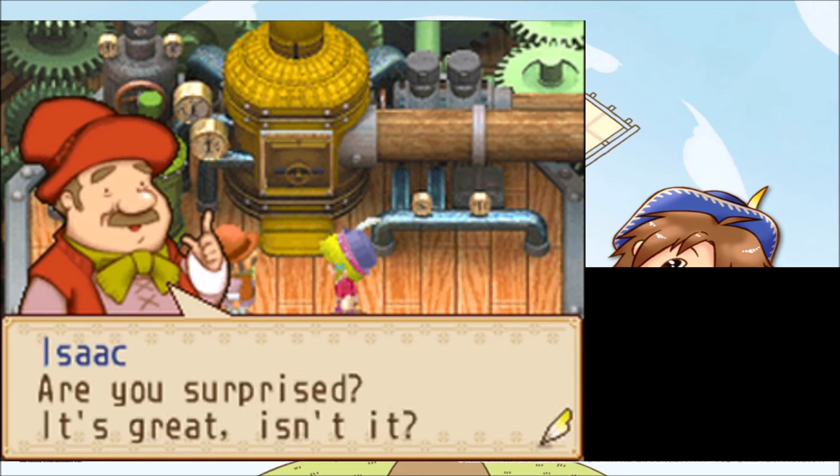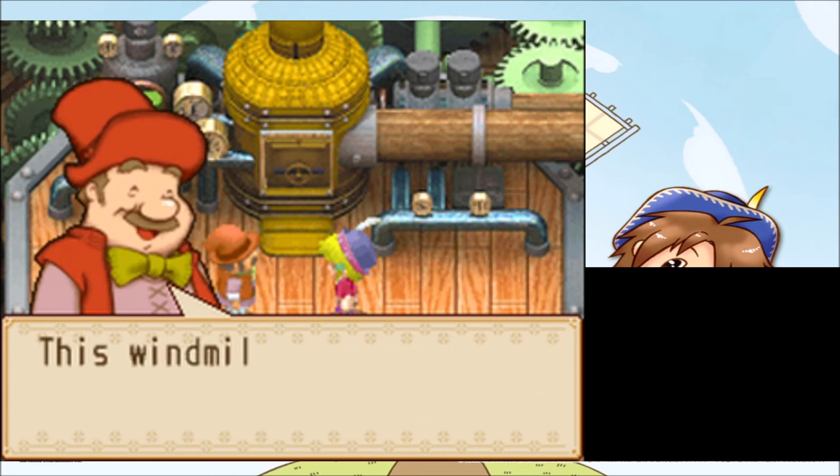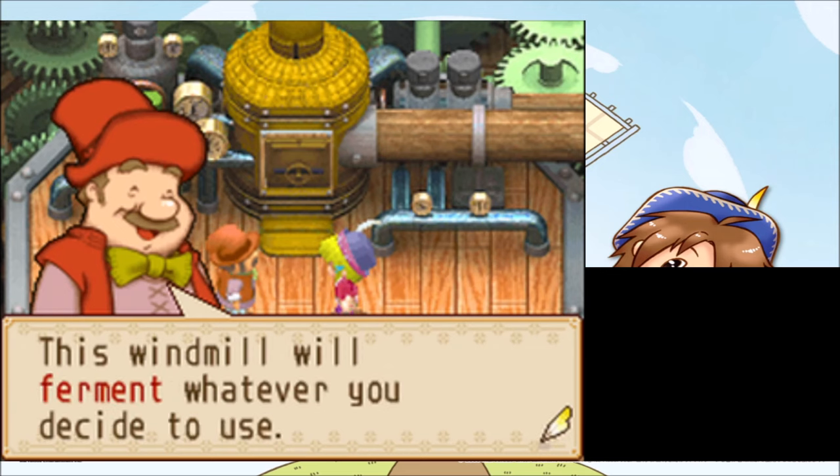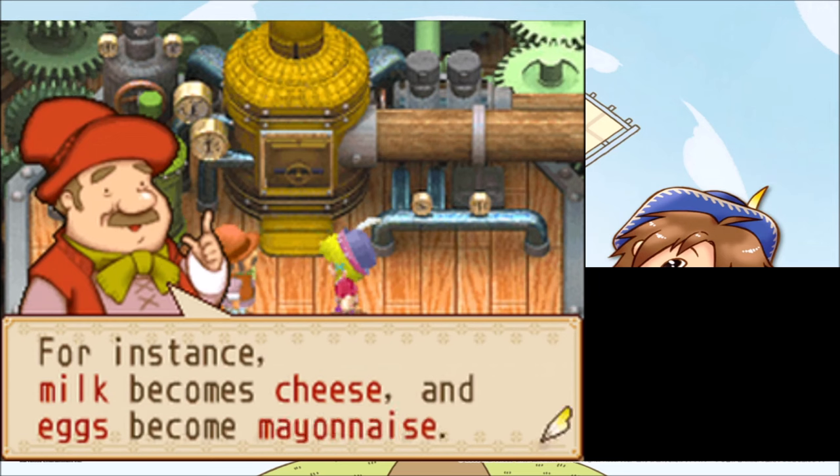Are you surprised? It's great, isn't it? I said earlier that windmills can make many different things. This windmill will ferment whatever you decide to use. For instance, milk becomes cheese and eggs become mayonnaise.